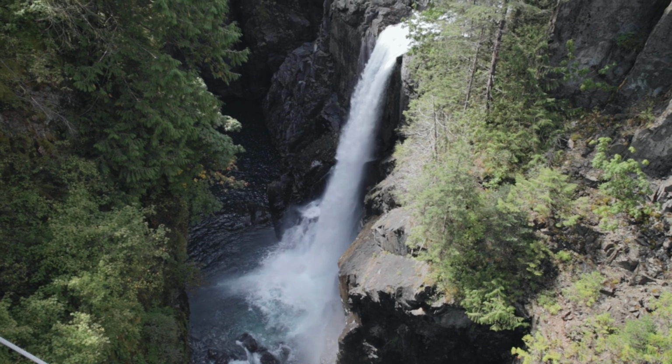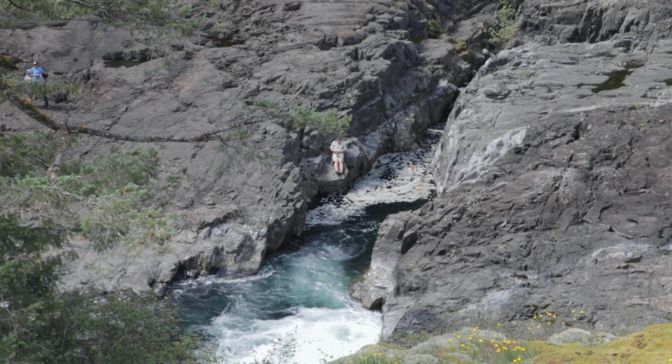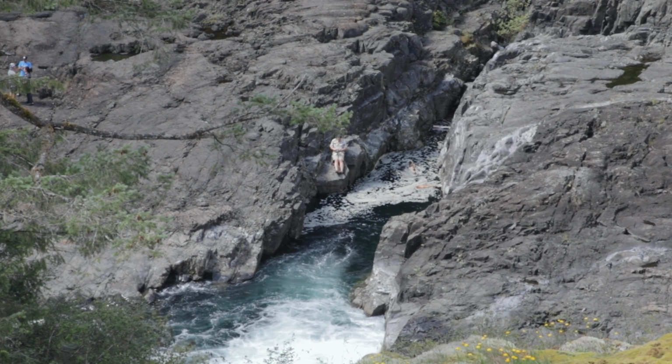Well, depending how you count, this is either the fourth or the fifth of the lookouts here, and from it you can see the falls and the river leading into the falls, and then the water that's just passed from all sorts of different angles. So it really gives you a kind of 360-degree view of this spectacular spot.